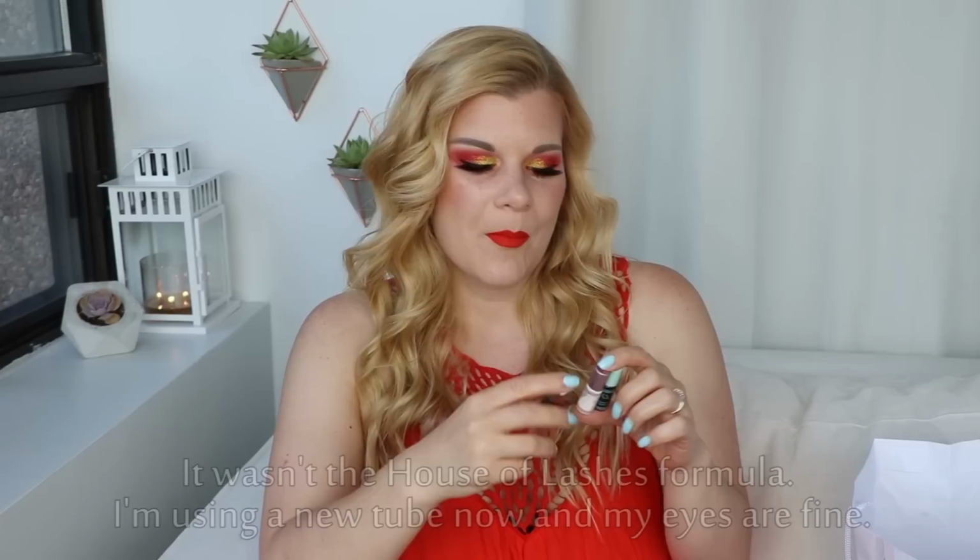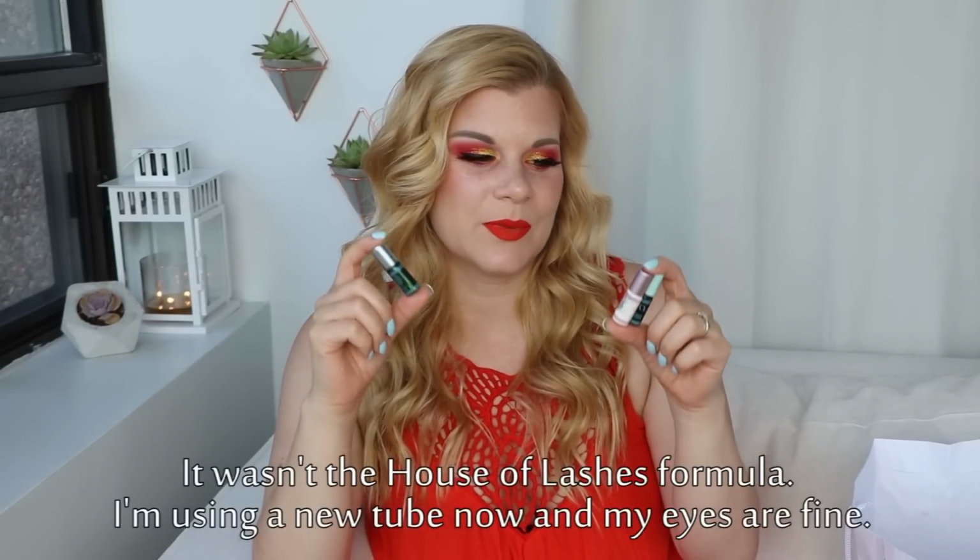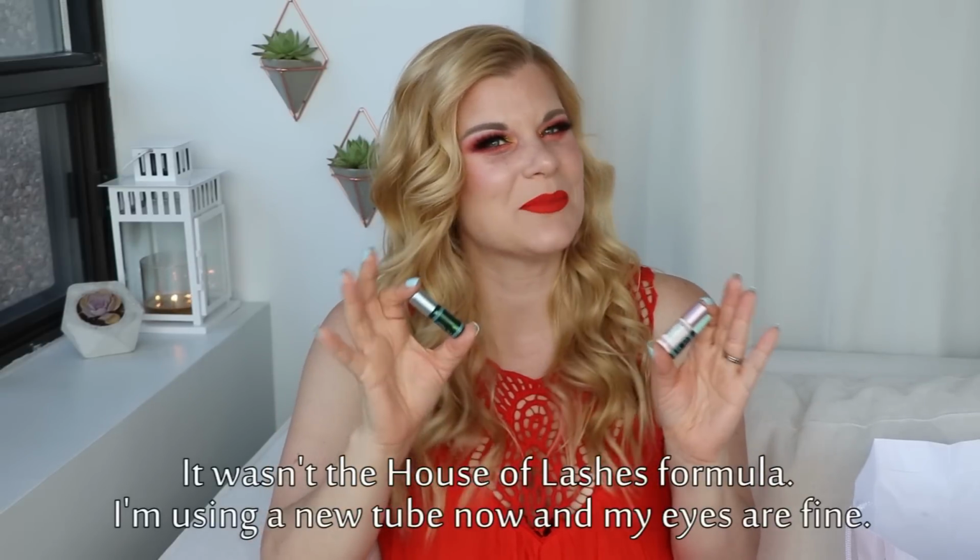I brought these to Ottawa on vacation with me. I was there about a few weeks ago. And my eye got inflamed. Only on one side though, so maybe it wasn't the lash glue. I feel like both sides should have gotten inflamed if it was the lash glue. But I got a little bit paranoid about these minis because I've had them for a while, so I was like, you know what, time to just throw them out.